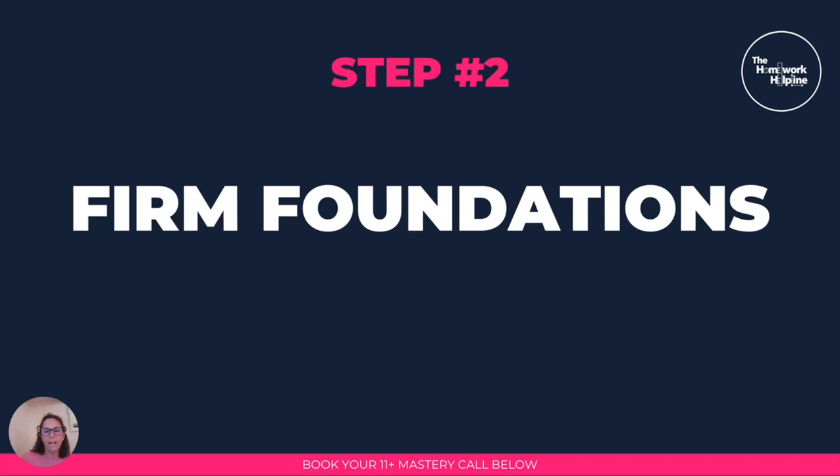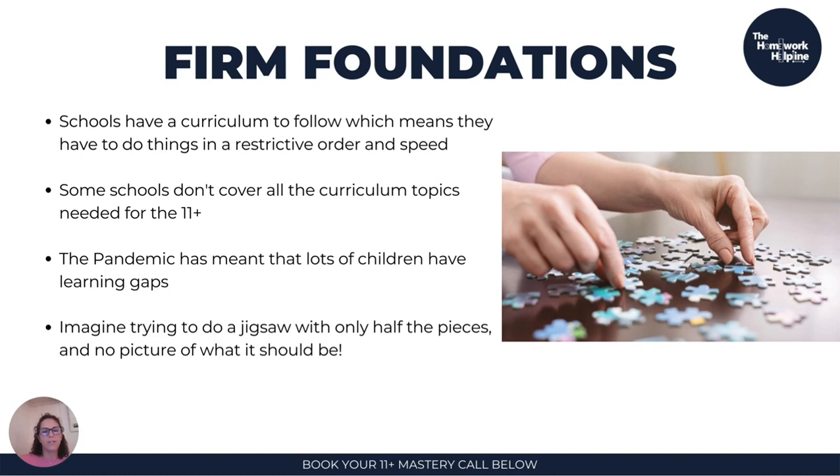So the second step to success is those firm foundations. Sorry if you can hear a noise of a dog scratching. Now, the firm foundations are, well, every step is vital. So this is the next really important part.